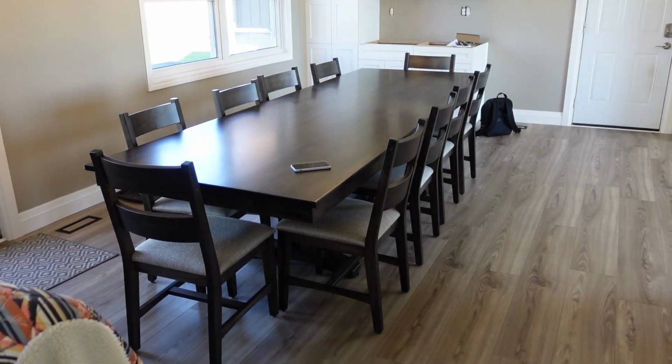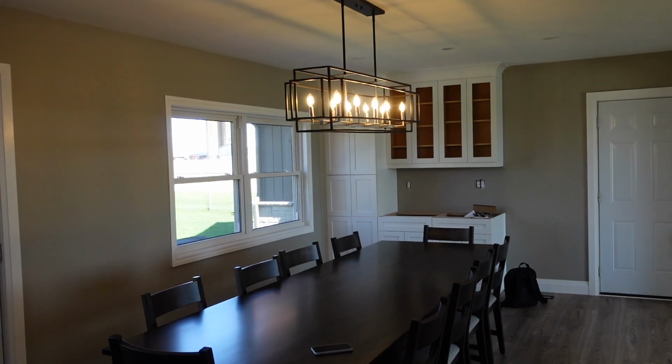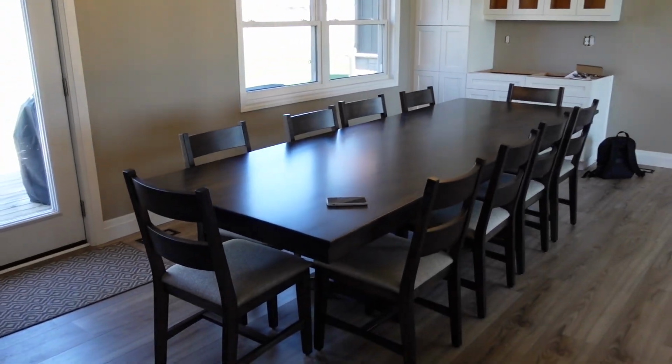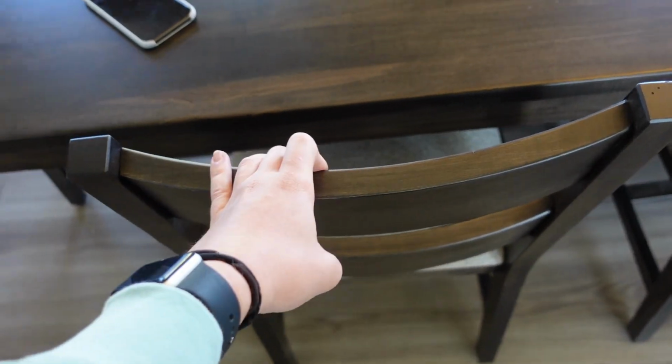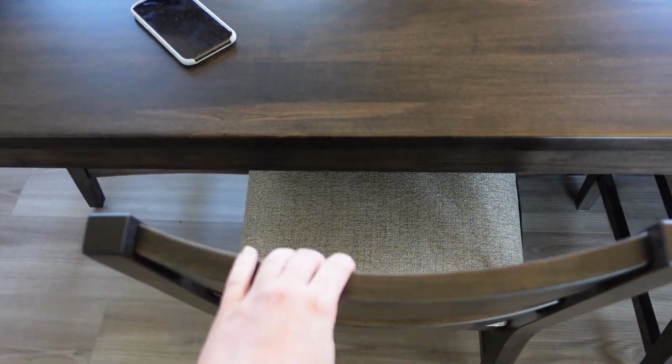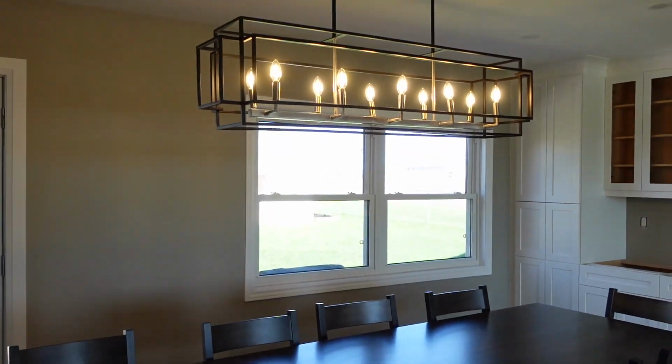Also, we finally have a table and a chandelier or light fixture in here. But this table is 10 feet long, so it is freaking massive. It's from Millbank Hardware and the chairs are so nice and squishy, but it's gorgeous.